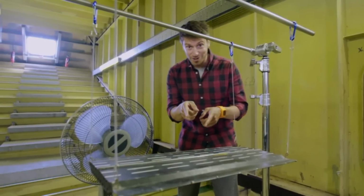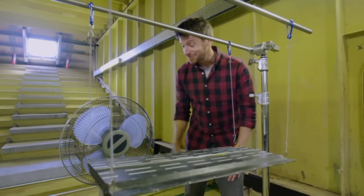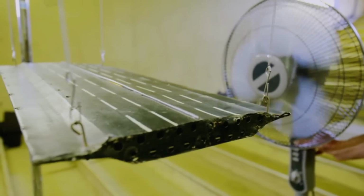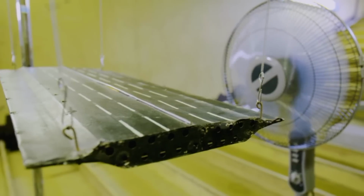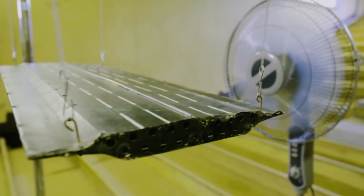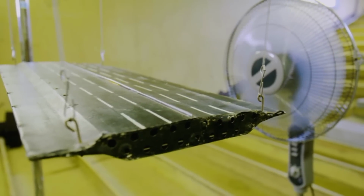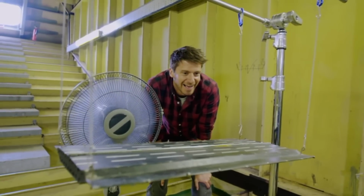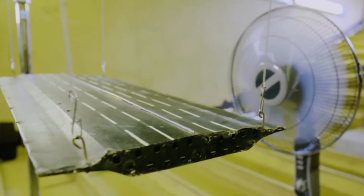Change the design of the bridge deck. Watch this. It's the same fan, it's the same springs. Let's see what happens. This model is much more streamlined in shape, allowing the air to flow over it far more smoothly. Not much so far. But it does something else that's remarkably clever.